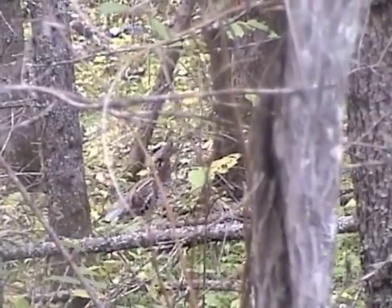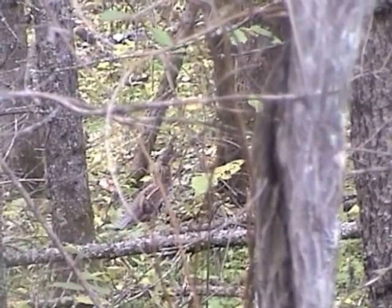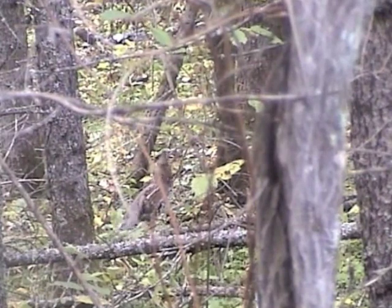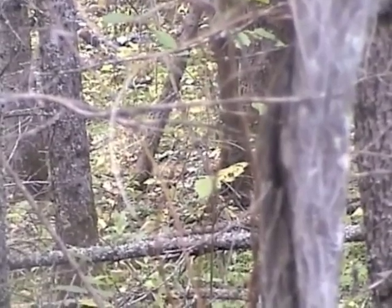Here's yet another one. These guys are extremely hard to see. Let's see if I can take this one out though. Oh, I guess not. That's the problem with setting up a camera and a gun at the same time.